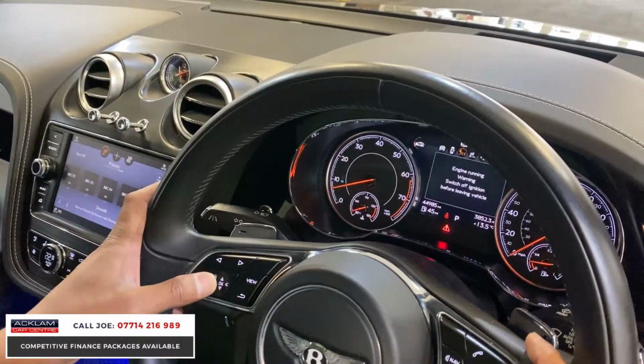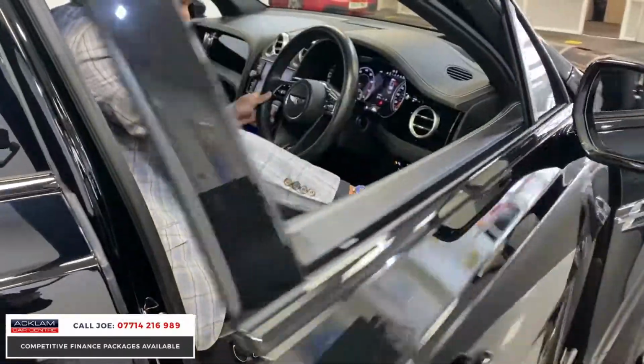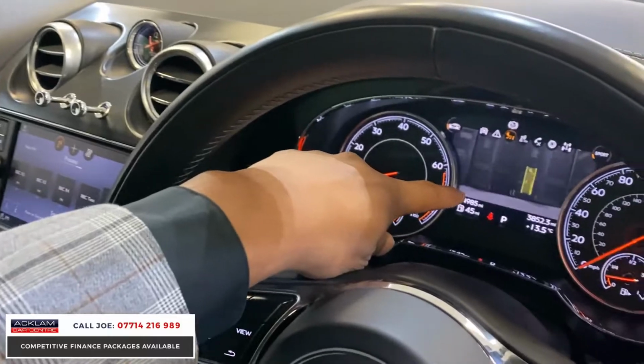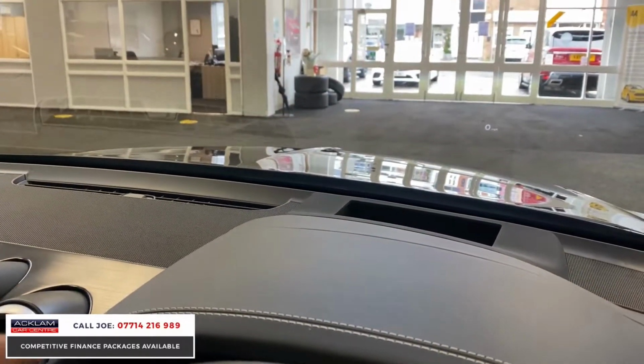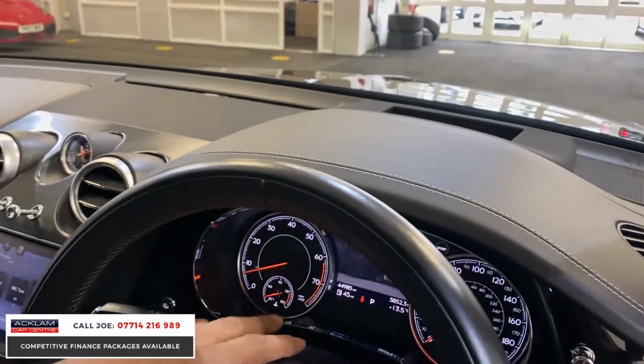I'll just quickly close the door. 2 seconds, Tom, I'll close the door. So there's a night vision there, so I can see a guy outside the window somewhere. He's picking it up. He's behind that Range Rover, I think. So again, it's funky to say the least.